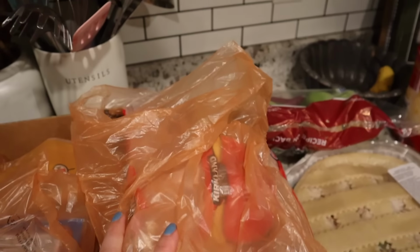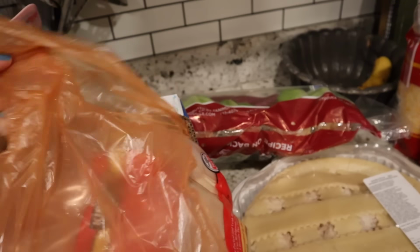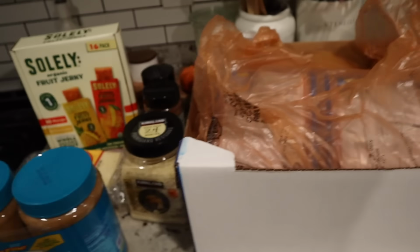In here we have, let's see, some flank steak, 2 things of chicken breasts, 2 things of the 4-pack of ground turkey, and a package of organic chicken thighs. So that's the meat box.